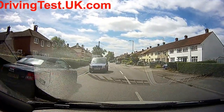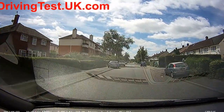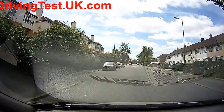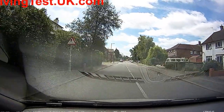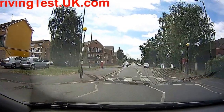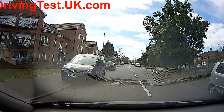The driving examiner did not give any instructions at all on approach to the mini roundabout. Therefore, Lloyd has continued to go straight. At the very beginning of the driving test, the examiners will say that they would like you to follow the road ahead unless road signs or road markings indicate otherwise, or unless they ask you to do so.